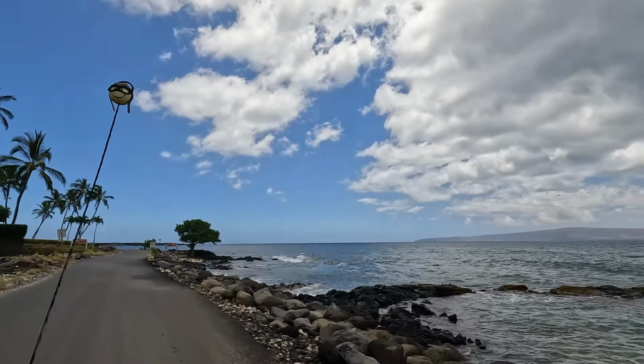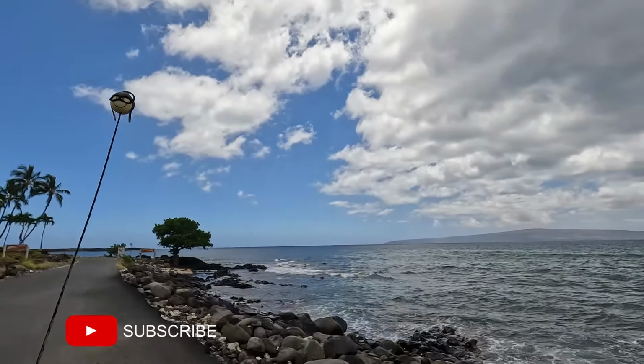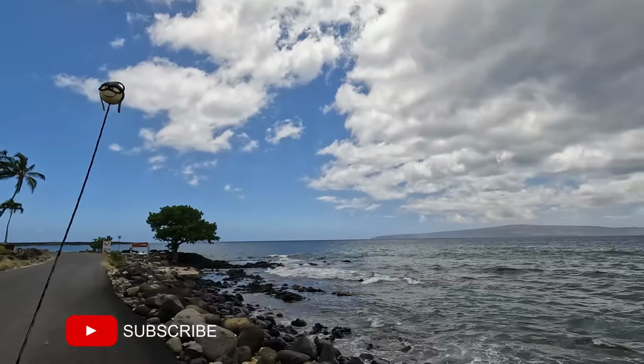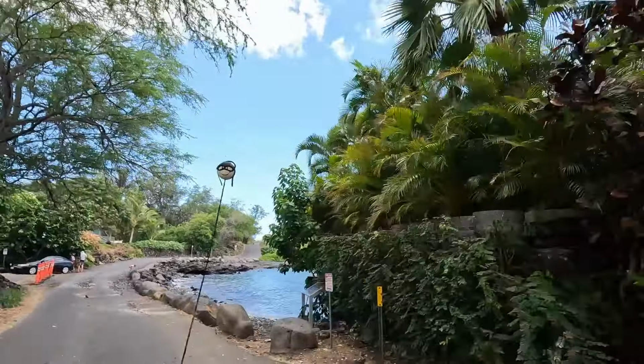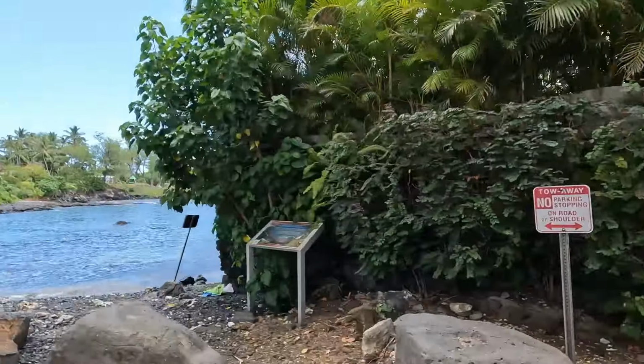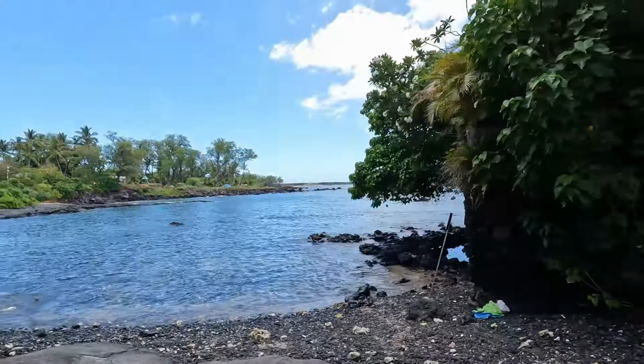As we continue our drive south, the road eventually narrows and winds along the coastline, offering stunning ocean views. As we enter the Natural Area Reserve, you'll notice the landscape change. You'll see lava rock beaches around every corner.